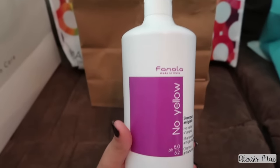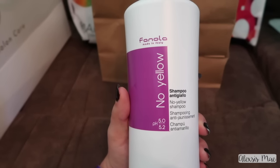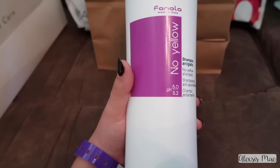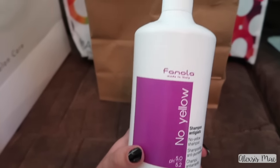And I cannot wait to start using all this stuff, I'm so excited about it. I got the Fanola No Yellow Shampoo. All my blonde clients, I will be using this on you at the salon. I know this shampoo is going to be so awesome for toning.